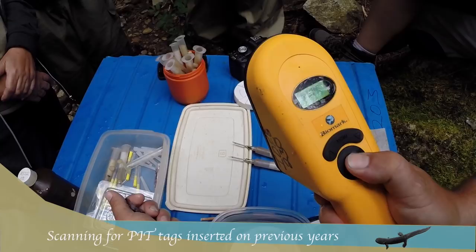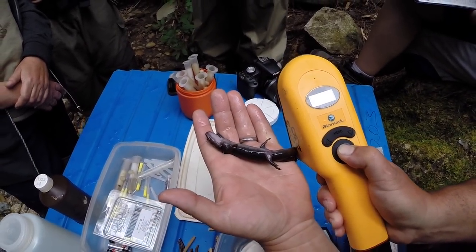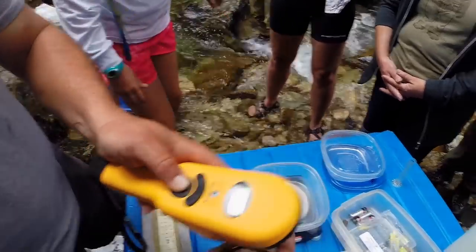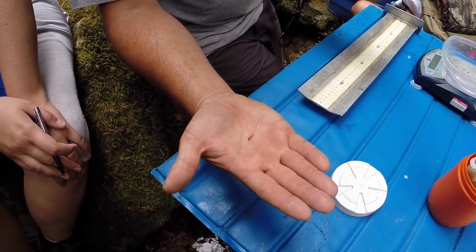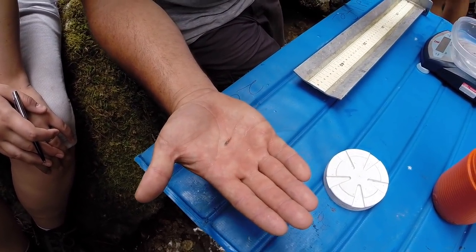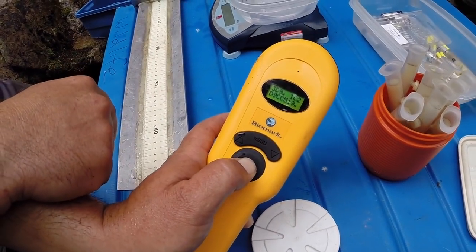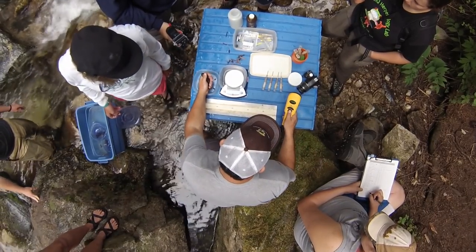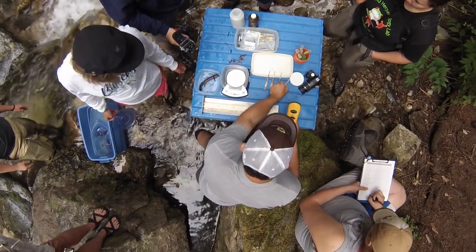Each of the captured salamanders is scanned with an electronic reader to detect the presence of passive integrated transponders, or pit tags. Yeah, so there's no tag in that animal or else that would have beeped. A pit tag is a type of radio frequency identification device, or RFID, which can be implanted beneath the skin of an animal. Each pit tag has a unique identification number which can be read with a scanner. In this way, a scientist can distinguish between individual salamanders when captured in subsequent years.